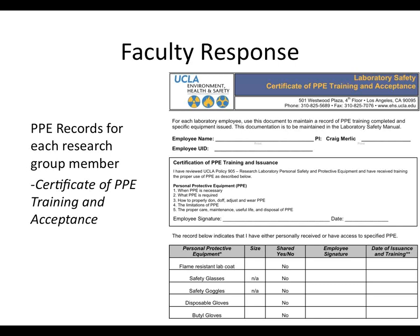So as an example of a form that faculty must fill out with their students is shown here. This is a PPE record. At the top you can see my name, Craig Merlick, and then the employee would fill out their name and their university ID number, and then they would answer the question saying that they've been trained in the use of this PPE, and they have to sign and date it. And then shown at the bottom is the type of PPE that's issued in my lab.